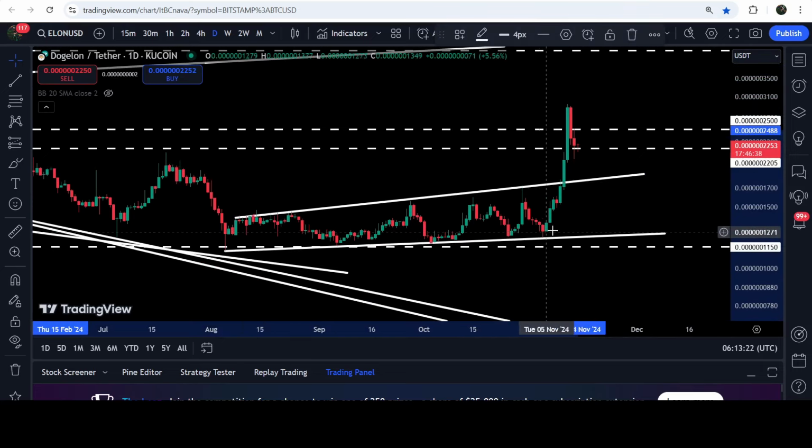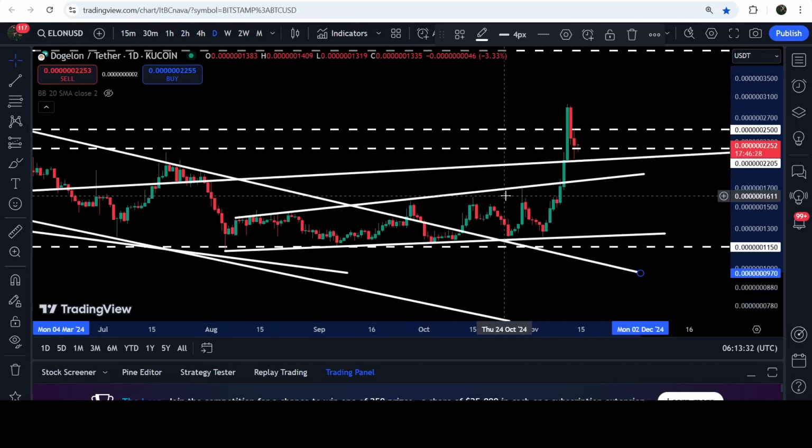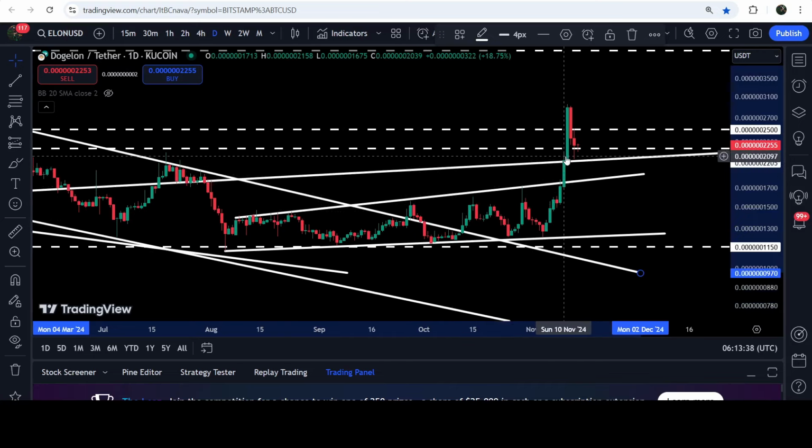You can see that here we had this uptrend line support and this uptrend line resistance. And whenever it was getting bounced on the support, it was forming higher highs and higher lows as well. And now recently after the breakout, we had a very nice pump. And after the breakout, the price then also broke out this very long-term uptrend line support as well. And you can see that after the breakout, the price then retested this uptrend line support and geared up.